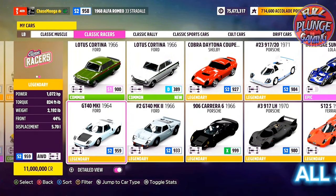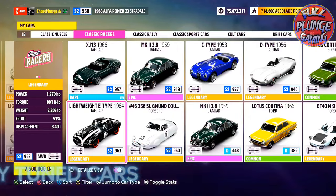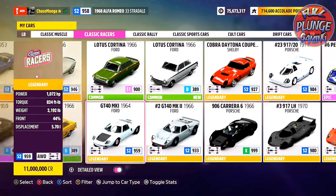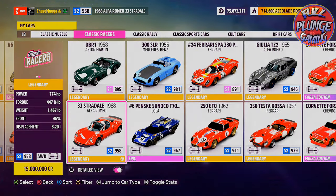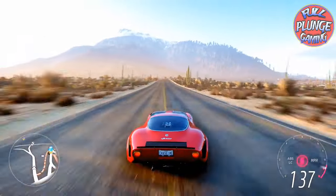The first car, I'm going to do a top five instead of jumping right into the absolute best car. I want to give you guys a little bit of variety, and maybe more cars will line up with your cars. Well, obviously more cars will line up with the cars that people disagree with because there are more cars available to choose from. So the next one is the 1968 33 Stradale Alfa Romeo.